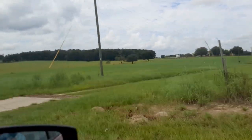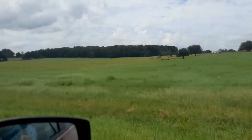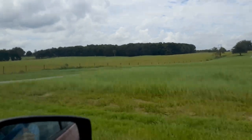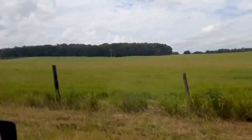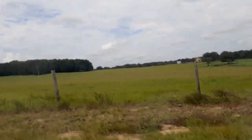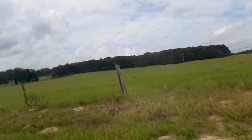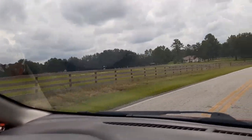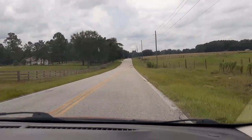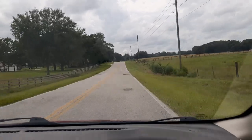Everybody made a left turn back there. Yeah. That's right, there is no wrong way. Look at that unique tree there. That's a very unique looking tree. Cemetery. We should go in the cemetery and check it out. No.